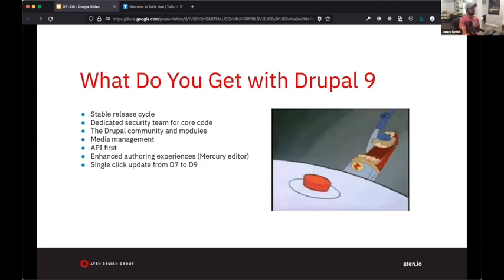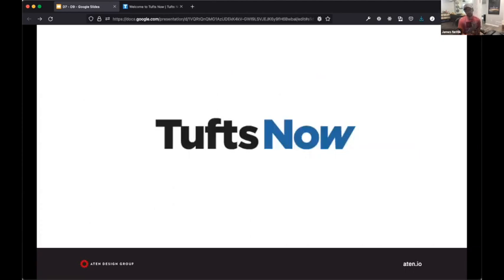But first, I kind of wanted to highlight a lot of the features that I just talked about. And so we use most of them on a project we just launched for Tufts Now. Tufts Now is the news publication for Tufts University. They were a Drupal 7 website that we migrated into Drupal 9. We did a lot of content cleanup for them, reorganized a lot of their content, and we moved them from a more standard Drupal 7 authoring experience into Mercury Editor, which allows them to have varying levels of controls of their site depending on the section. So let's go ahead and take a look at that.